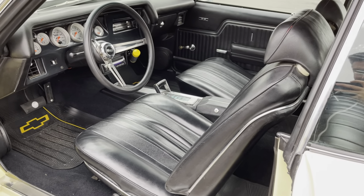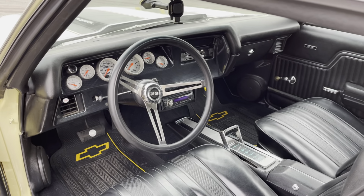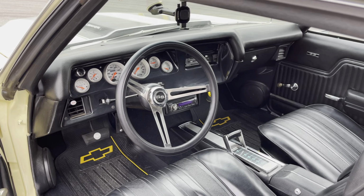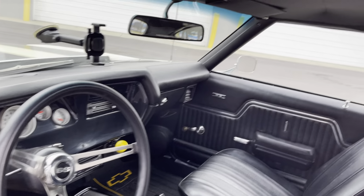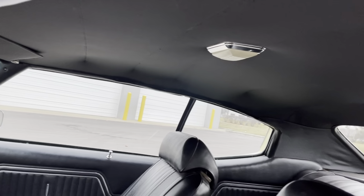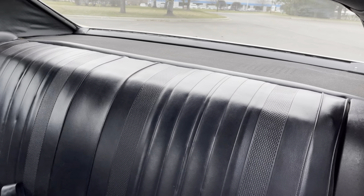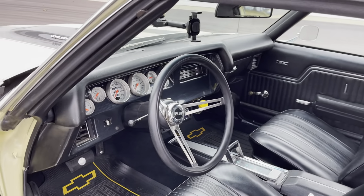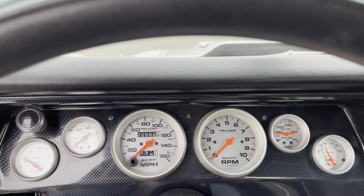There's the black bucket seats, the console upgraded. Autometer gauges with the carbon fiber dash there, or should I say cluster. Dash pad looks excellent. Headliner's tight. Seat belts all intact. Hidden speakers on back there. Let me fire this up. I want to open up the hood and you guys will see that.